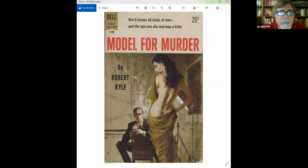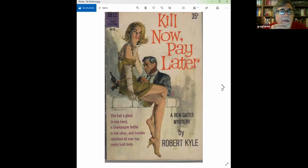This one looks like she's a model, because there's a photograph stand over here and a light by her right arm bent there. He doesn't look like a photographer though, but I think that's what, well, does he to you? He doesn't to me. But anyway, that's a great cover. And then here's another one.